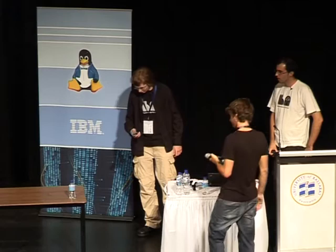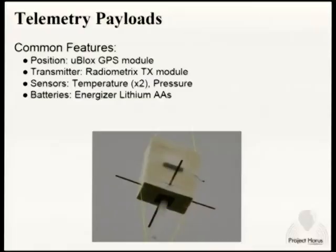All right. So, what are the common features that we'd normally want to fly in a telemetry payload? Well, we want to know position, of course, most important thing. A lot of GPS modules are actually height limited. This is a regulation to stop you from making missiles using them. We use a particular brand of GPS module called u-blox. These don't have the limitation, and they've worked very well so far.